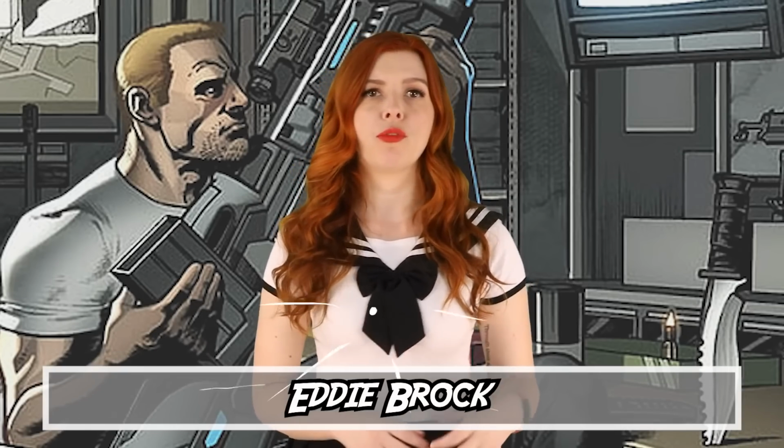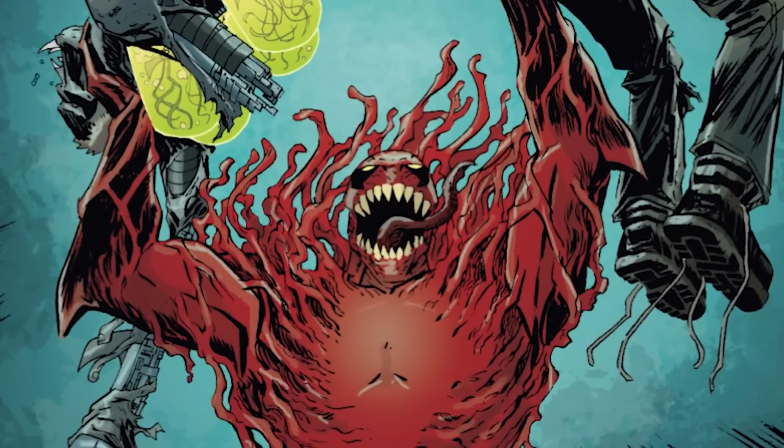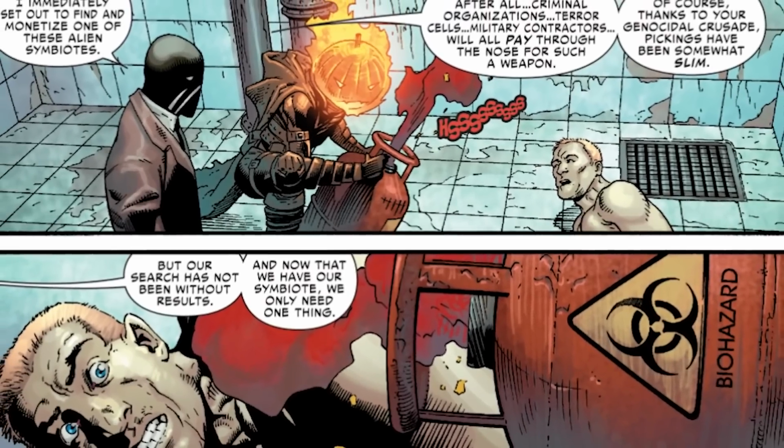Number 7, Eddie Brock. Even though Eddie is more well known for being the host of Venom, Toxin's grandparent, Eddie was also at one point bonded with the Toxin symbiote as well. Is that weird? Probably. Especially considering the two were forced to team up, and this was also a time when Eddie was terrified of symbiotes, and then they actually fought against the Venom symbiote together.